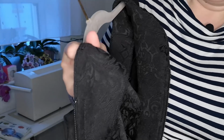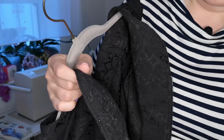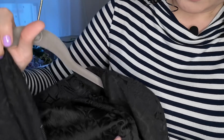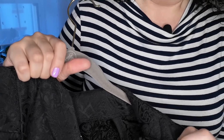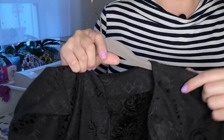For the life of me, I do not remember what on earth I've done inside this. So let's just take a look together. Okay, so yep, we've got overlocker finish. What is this? Yeah, this is a raglan sleeve again, and it's been finished with binding. It's quite a nice construction. It's like an origami sleeve going on here.